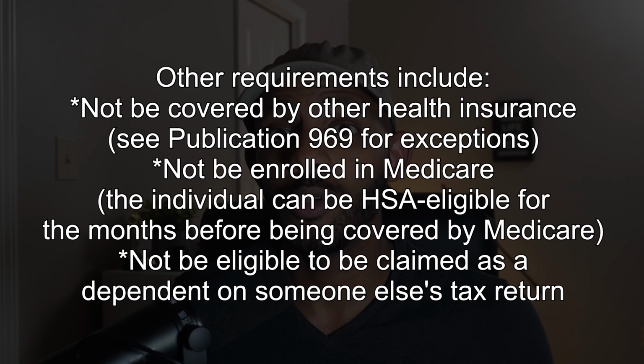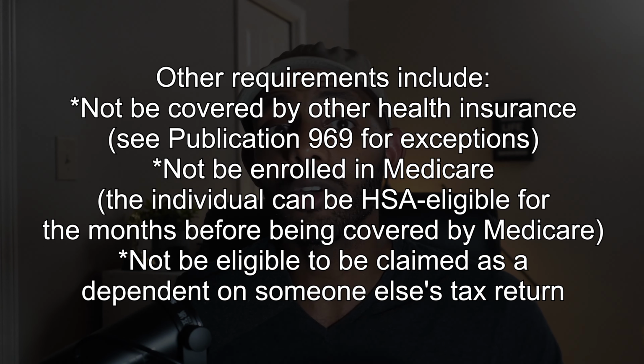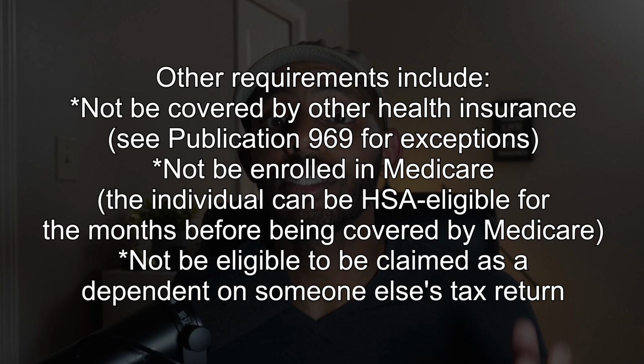Now, some other important requirements that you need to be aware of: you cannot be covered by other health insurance. You must not be enrolled in Medicare. You can be HSA eligible for the months before being covered by Medicare. And also, you cannot be eligible to be claimed as a dependent on someone else's tax return. Oh yeah, and with the high deductible health plan, you have to be covered by that high deductible health plan to get that HSA on the first day of the month.